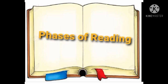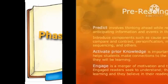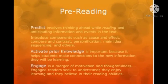Here are the 3 phases of reading. Pre-reading includes prediction. It involves thinking ahead while reading and anticipating information and events in the text. It introduces components such as cause and effect, compare and contrast, personification, main idea, sequencing, and others. This may also include the previous topic that we had about inference.